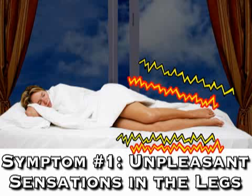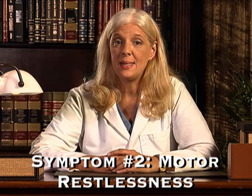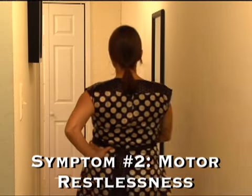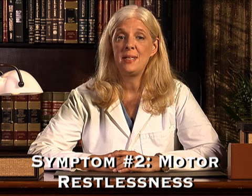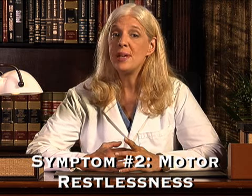The first marker symptom is the presence of unpleasant tingling, aching, itching, or crawling sensations felt deep within the legs. The second symptom recognized by the RLS study group is motor restlessness, characterized by pacing, leg rubbing, and tossing and turning in bed.